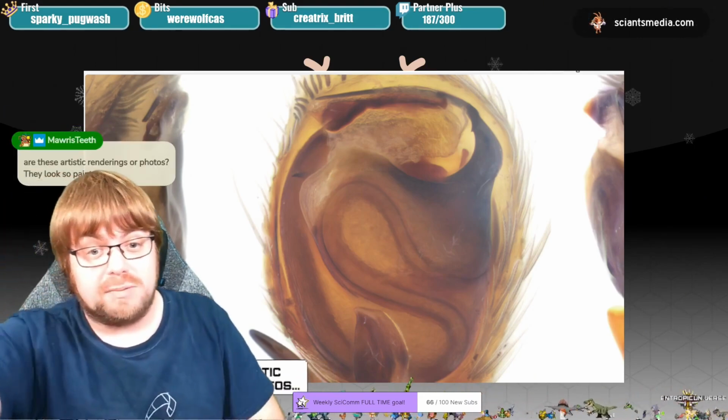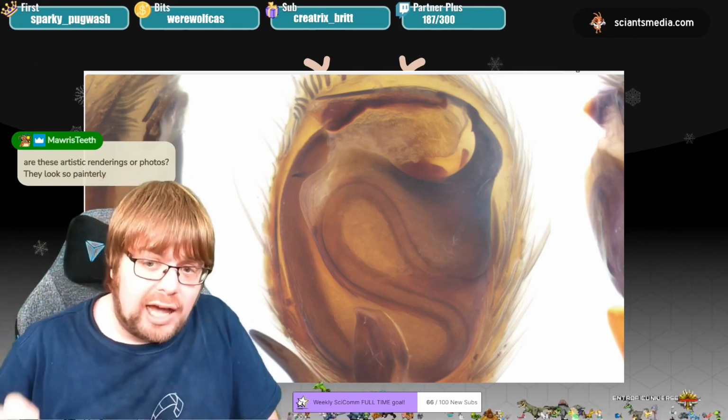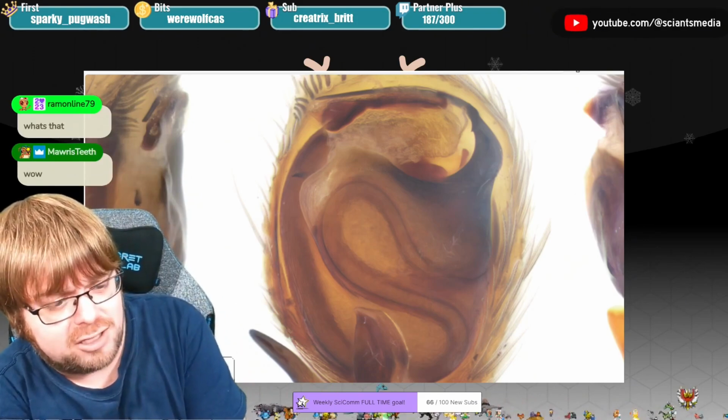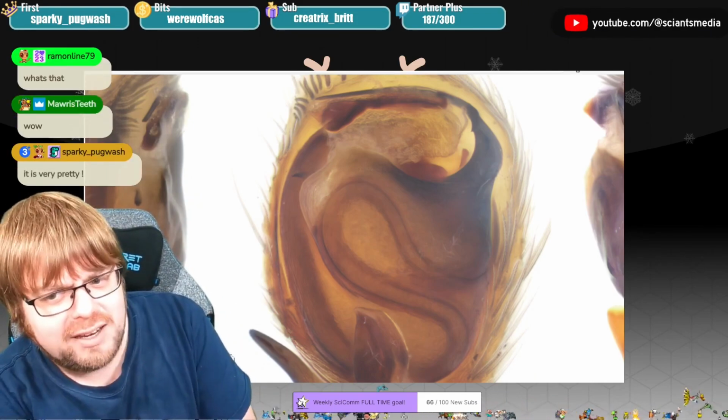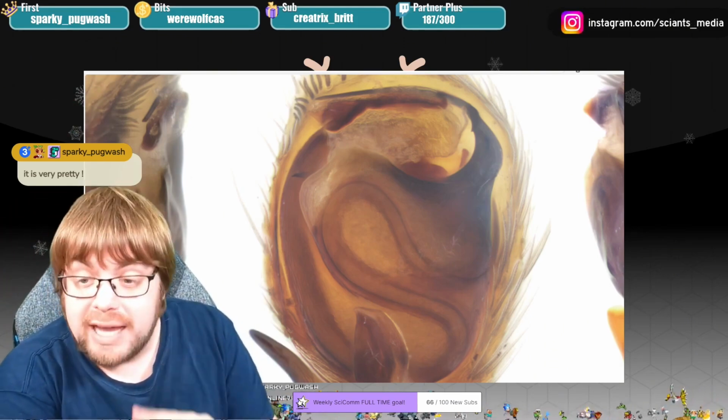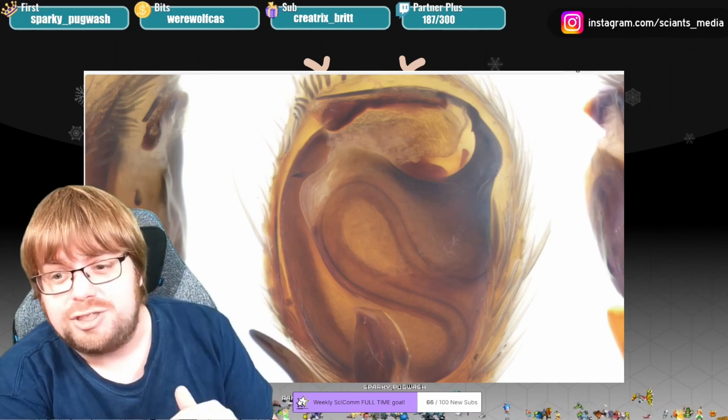Oh no, these are photos, Morris. These are straight up high-res, high-powered photos. Ramon, this is one of the new species of the week. This is a new species of spider, right? Mark, it's super pretty. What this imaging is, to make it this pretty, Morris, is called image stacking.